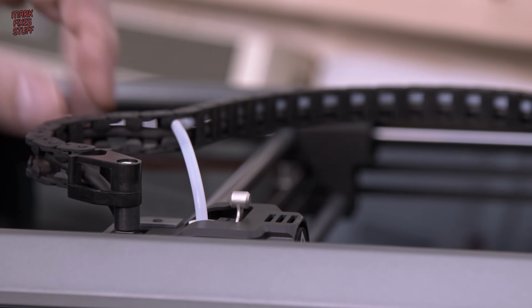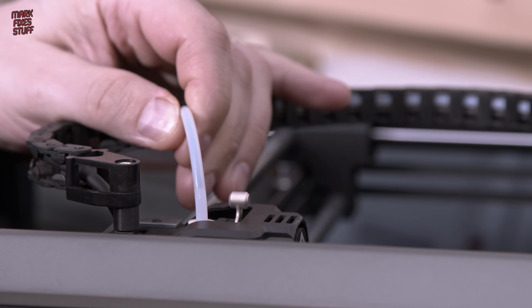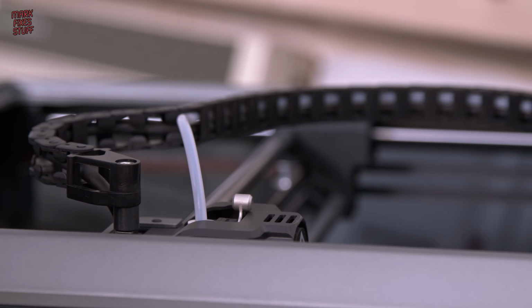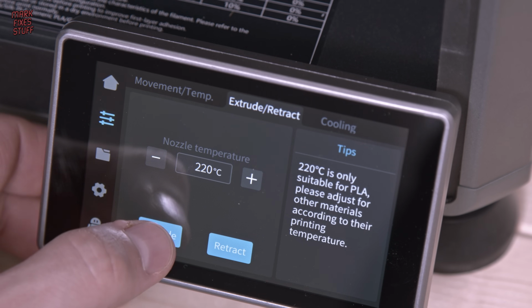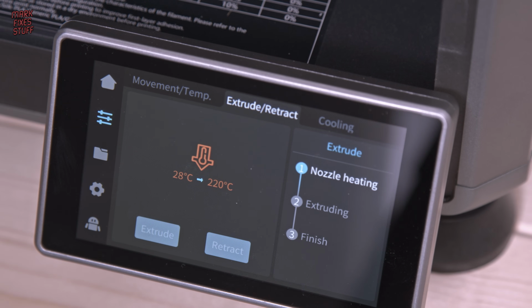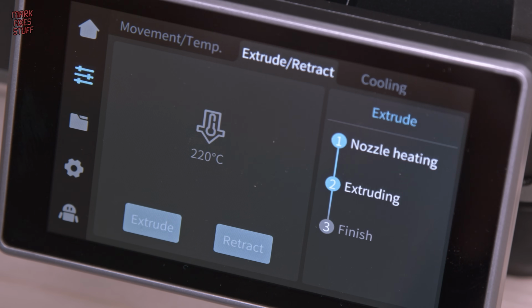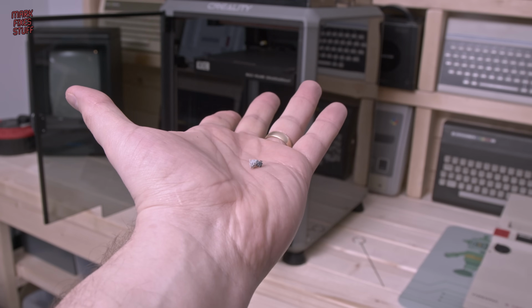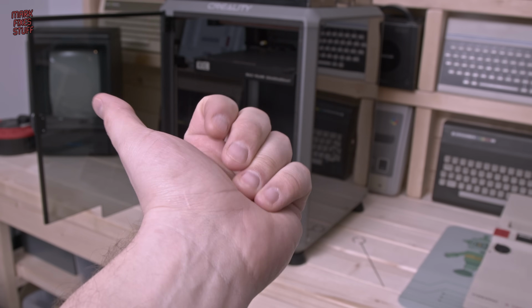We'll pop the lid off, and then you can see that it goes all the way to the print head, which is a direct drive type, and you lock the lever back down. After this we press the extrude button on the printer. It will heat the nozzle and extrude some filament, which seems to make a small model of some seagull poop. Hooray, seagull poop! Will I ever stop winning?